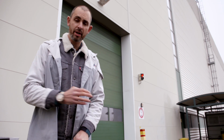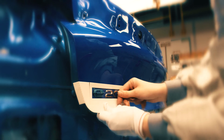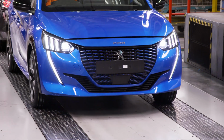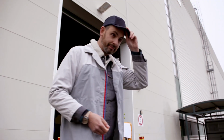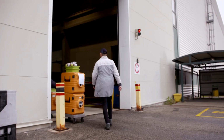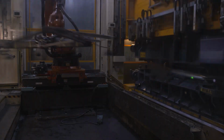Yes, in there. Amongst other versions, they're making the new fully electric 208. And those who know me will know that makes me quite excited. And amazingly, all versions of the car are manufactured on the same production line. So let's get inside and tell the story of how a 208 comes about.